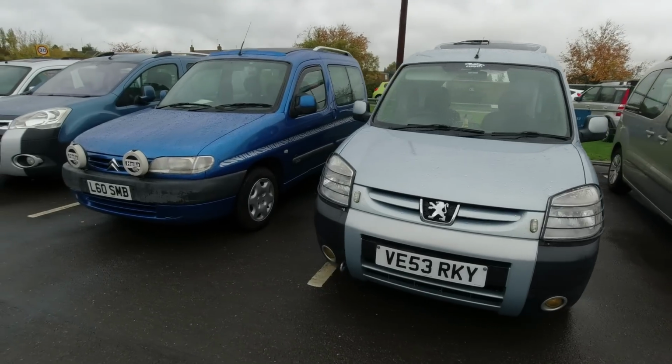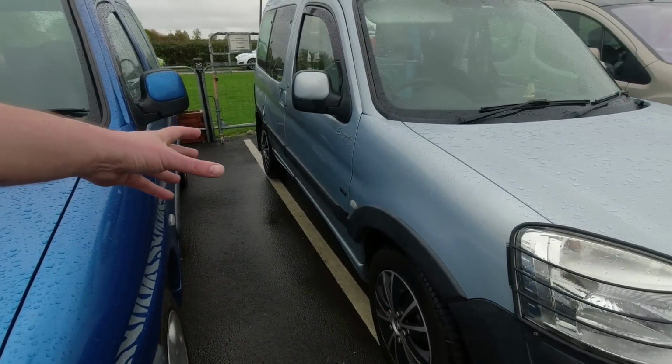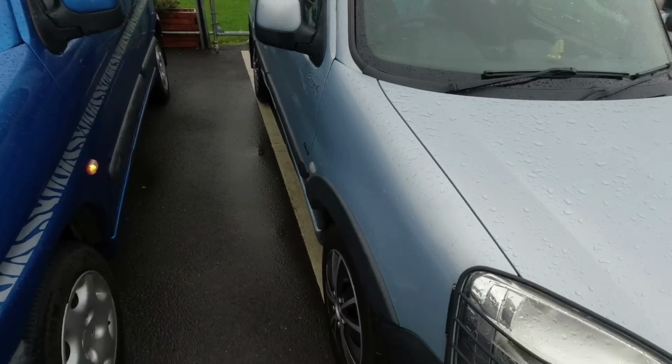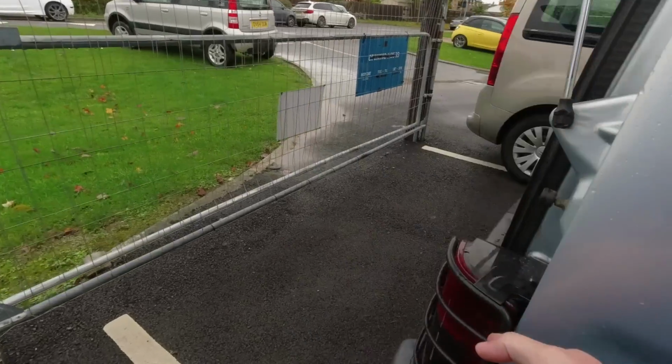And fittingly, here is a Peugeot Partner Escapade. So from the factory, they came with chunkier side mouldings, a bit of trim around here, lamp guards even. I'm just going to drop my bag off so I don't clatter into the cars. Light guards at the back as well.